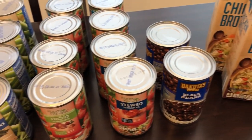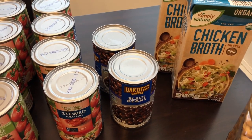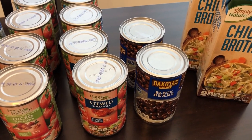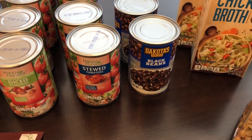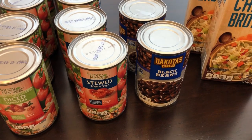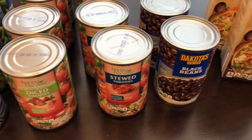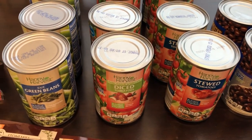So Aldi was pretty much back to normal, meaning it was fully stocked. The only thing that I could not find that I really wanted were the candles. They did not have the summer candles that were advertised. But I did get 2 cans of black beans because that's a staple for us. We'll eat beans and rice in a pinch, not a problem for us. And then I always get stewed tomatoes, diced tomatoes, and green beans.